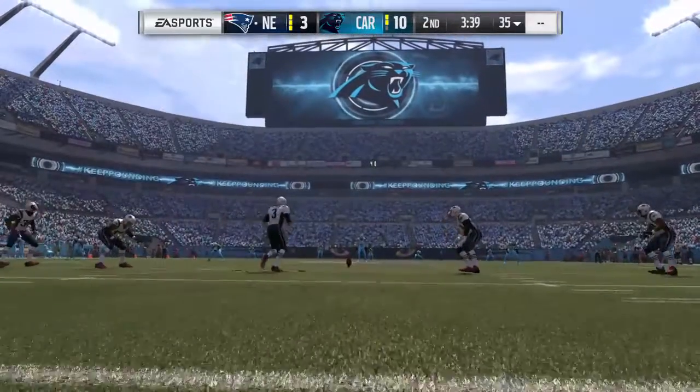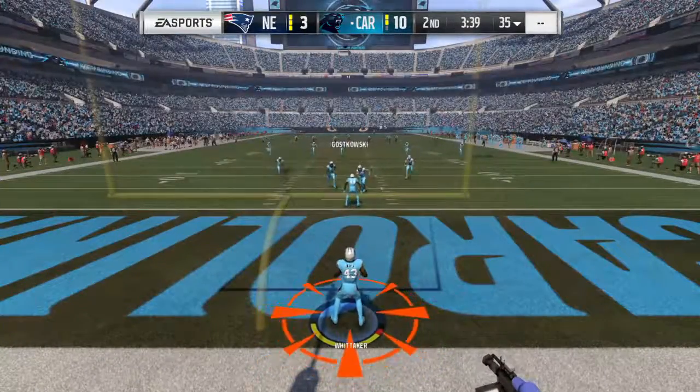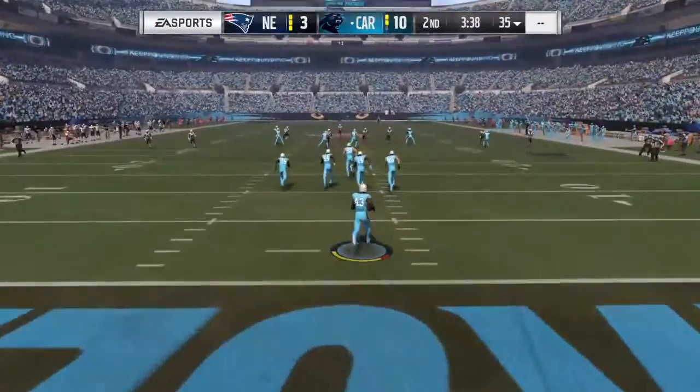Gostkowski now converted for 3. Now he'll kick this one away. This will be fielded on the back line of the end zone.